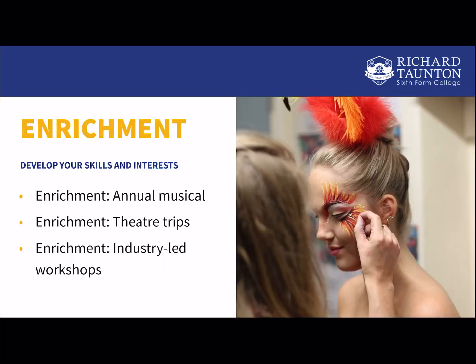There are a number of enrichment opportunities. So basically every year with the performing arts students, we put on an annual musical. However, I would encourage the actors to come along and audition to play either an acting part as part of the chorus, or even if you like to do technical theatre at all, you can help support behind the scenes and develop ideas for example, things like costume, lighting, sound, etc.